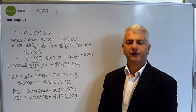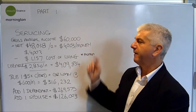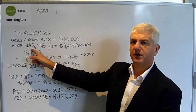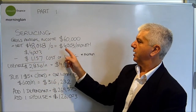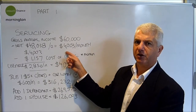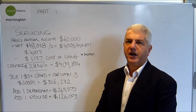So we'll go to the first example, and in this example we're using a gross annual income of $60,000. First thing we'll do is convert that to a net income after tax, and that gives you $48,000 basically to have available to repay a loan. Lenders will work on a monthly cycle generally as a rule, so we'll convert that to a monthly figure of $4,000 per month. Now, the first thing we're going to do is work out your cost of living.